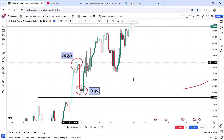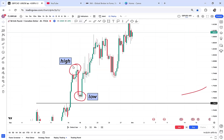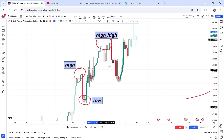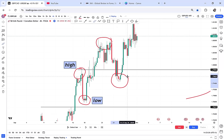If my high is broken, it will create a high high. So the market came and broke my high like this, and I got a high high. So this is how to tell if the direction will change. So it created a high high. And when it came here, you may be fooled that it has broken this. But remember, the low that you had previously, the market never broke the low. So it's up to you to do your homework and understand which is the low that I'm following.